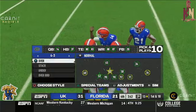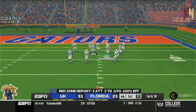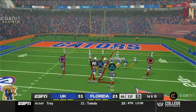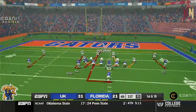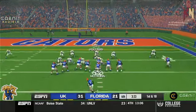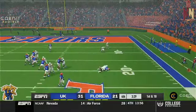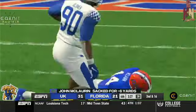Here's the give. Makes it out to about the 13. We've got a first and 10. Ball on the 13-yard line.